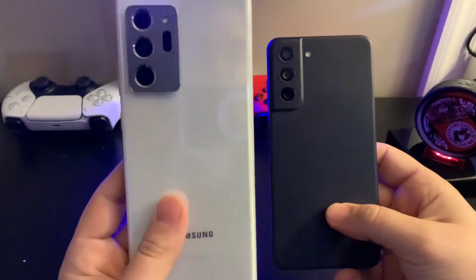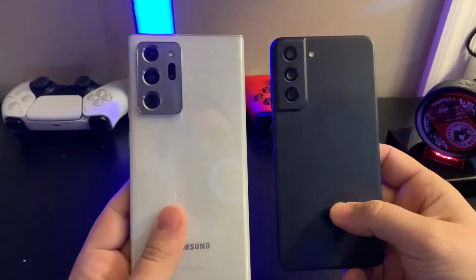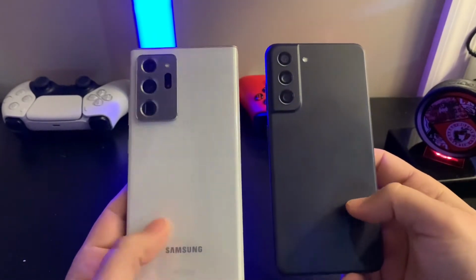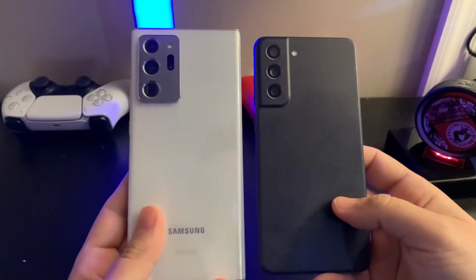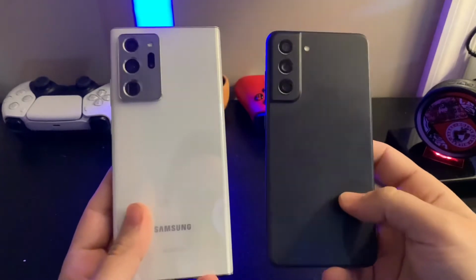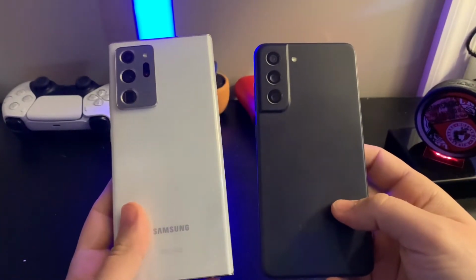Not a major difference. The only place where I really saw the Note 20 Ultra shine over the S21 FE is in low light. Other than that, let me tell you, these are very similar. They kind of go back and forth on which one I liked. So that's impressive for the S21 FE, as I show you guys in the samples.